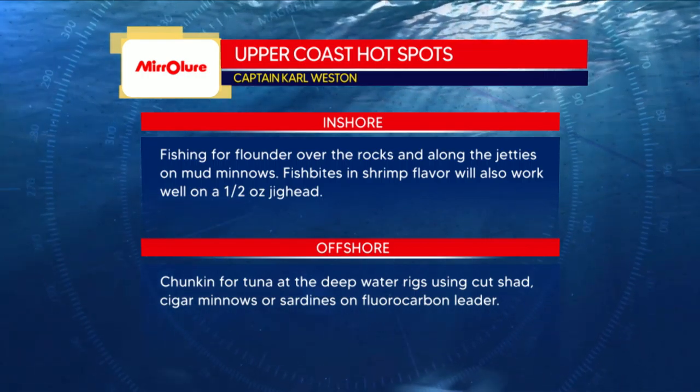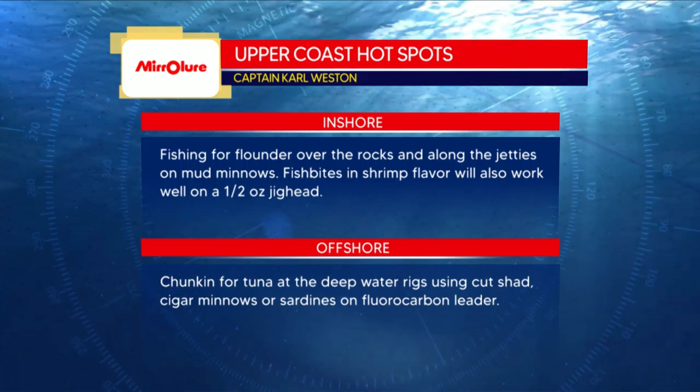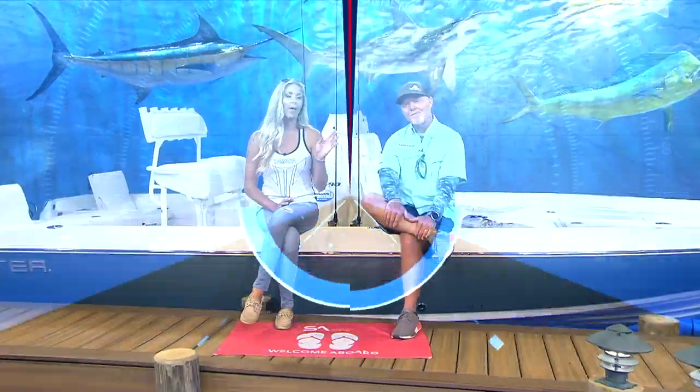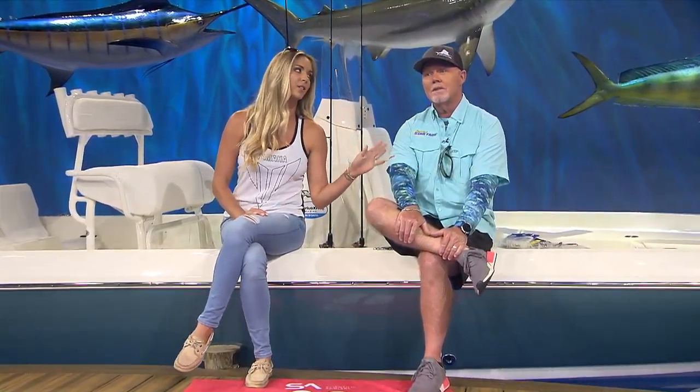But it is time for the Mirror Lure Hotspots from the Upper Coast region, so we got to go. All right, buddy. Inshore, fishing for flounder over the rocks and along the jetties on mud minnows. Fish Bite in the shrimp flavor will also work as well with a half-ounce jig. And then offshore, chunk in for tunas at the deeper water rigs using cut shad, cigar minnows, and sardines on fluorocarbon leader.